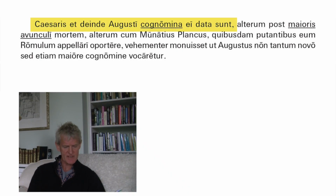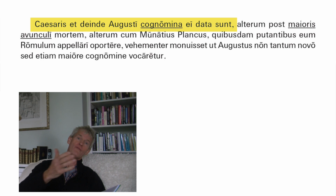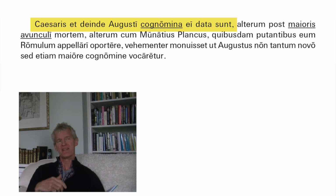Caesaris et dendi Augusti cognomina ei data sunt. Okay, so cognomina, that's our subject. So the surnames of Caesar, and then of Augustus, ei data sunt, were given to him. His name was Octavian, but he then first became Octavian Caesar, and then Octavian Caesar was given the name Augustus. So those names were given to him.